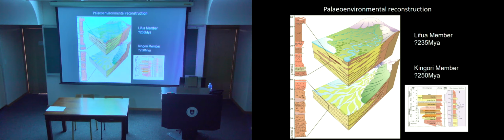One of the things that I also have to do is to reconstruct the environments. In fact, it's my main aim. It's what I like to do best. The environments being not just the physical landscape, but the biological landscape as well. So it's the ecosystems that I am especially interested in.